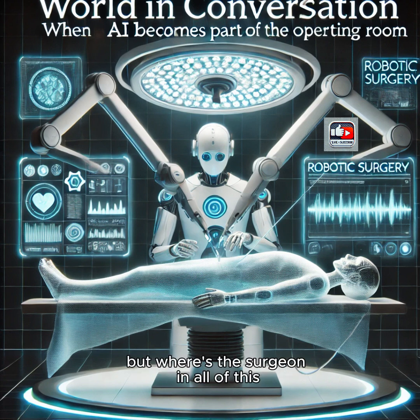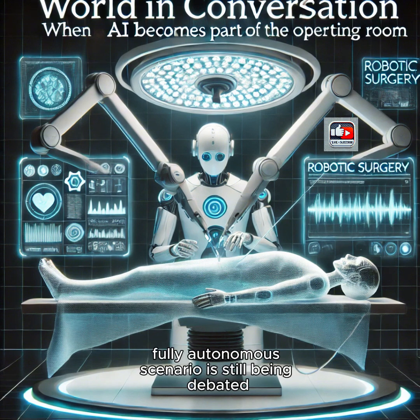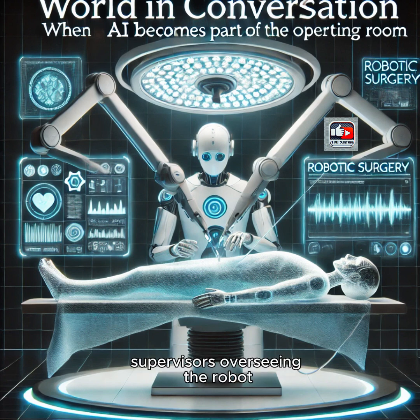I guess that makes sense, but where's the surgeon in all of this if the robot's doing all the work? That's the million-dollar question. The surgeon's role in this fully autonomous scenario is still being debated. Some people think surgeons will be more like supervisors, overseeing the robot and only stepping in if something really unexpected happens. So like a pilot with autopilot, but for surgery. Yeah, exactly. The AI handles the technical stuff, but the human surgeon brings the expertise, the judgment, the ethics. Okay, that makes me feel a little better. So it's not about replacing the surgeon, it's giving them a more advanced set of tools.